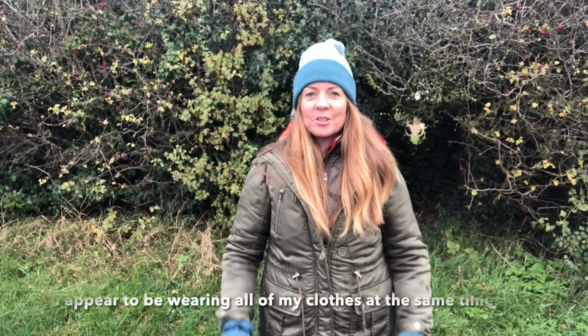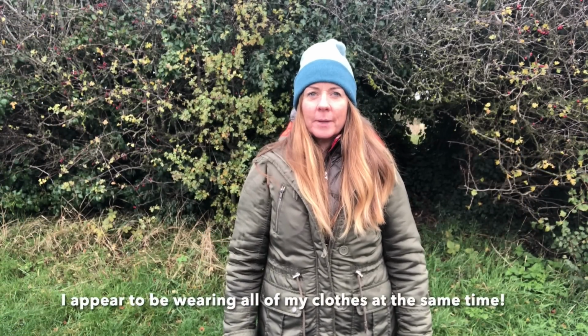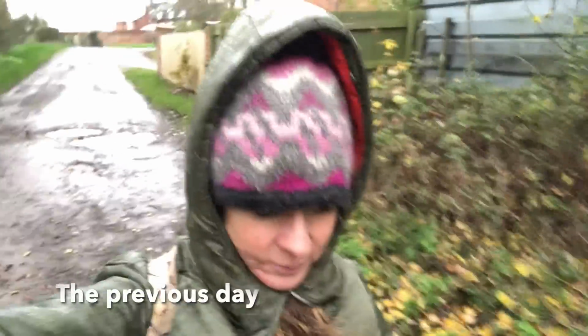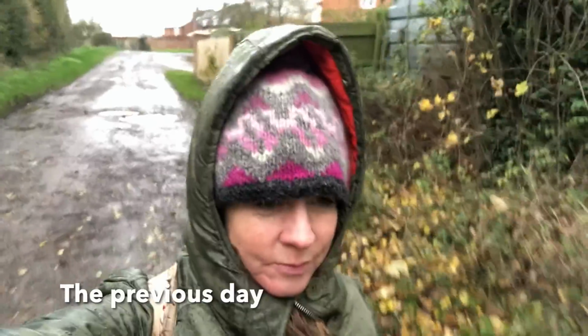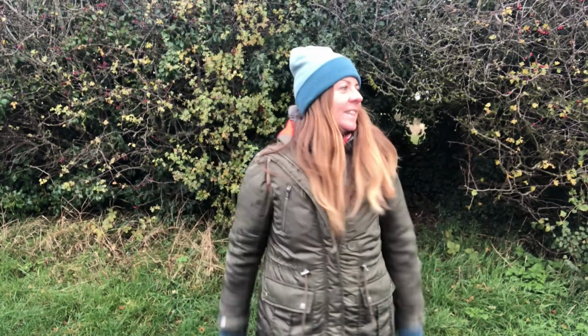Trying to get to Shuckburgh Deer Park without the weather beating me. It was 1-0 to the rain yesterday. Oh, Alice, I hope your fire is still burning. I think it's not going to rain. It doesn't look good, but it's not going to rain. So it's a 1 hour, 1 minute journey. Let's get there. Let's take you to the deer park.